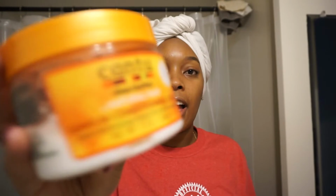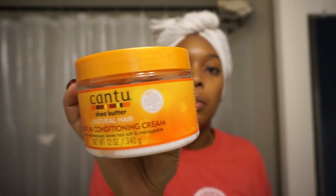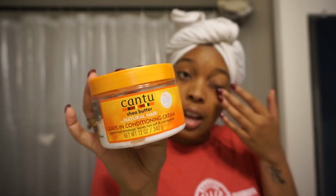And the last thing I have is my leave-in conditioner cream, and I'm going to use this as I style my hair. But yeah, you guys, the process is long. But if you want healthy hair and growth, then you're going to do whatever it takes, right? So yeah, I'm about to just chill out and probably finish eating my food.